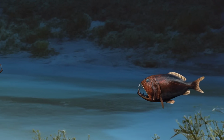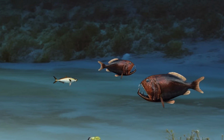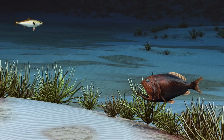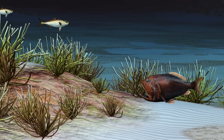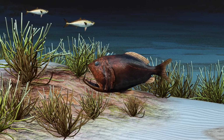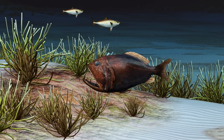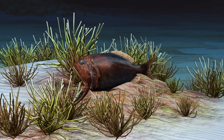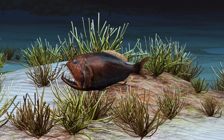So, as you can tell from their daily routine, fangtooths are among the more active deep-sea fishes, and by that I mean they seek out their food rather than just sitting and waiting. And thanks to their oversized teeth and mouth, hey, I can relate, they're able to attack prey that are even larger than themselves, which is very important in the very large, food-poor deep sea.